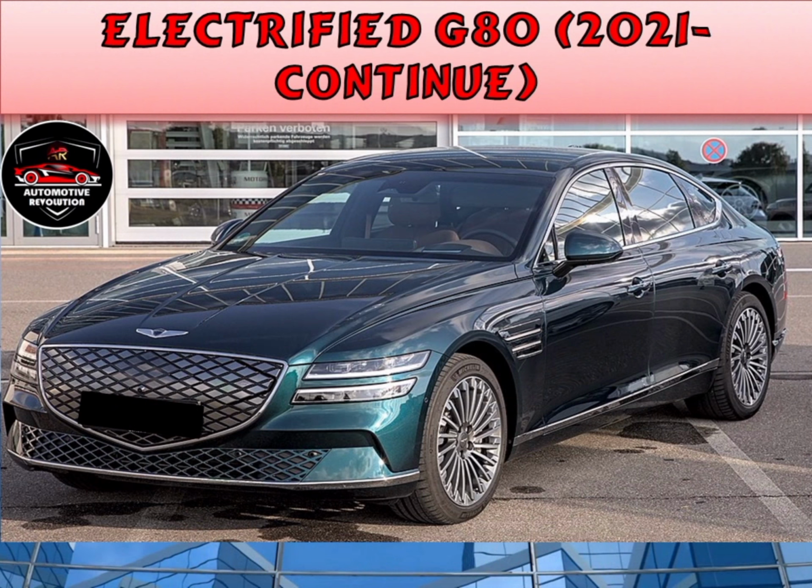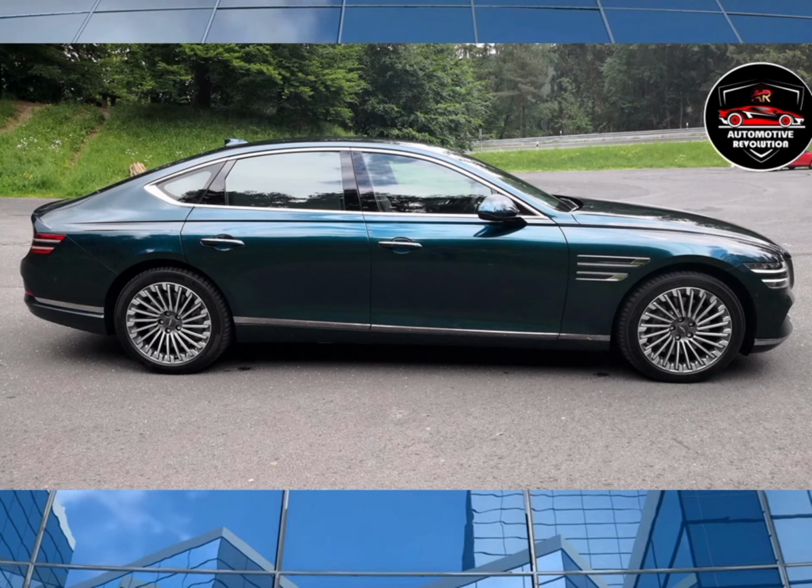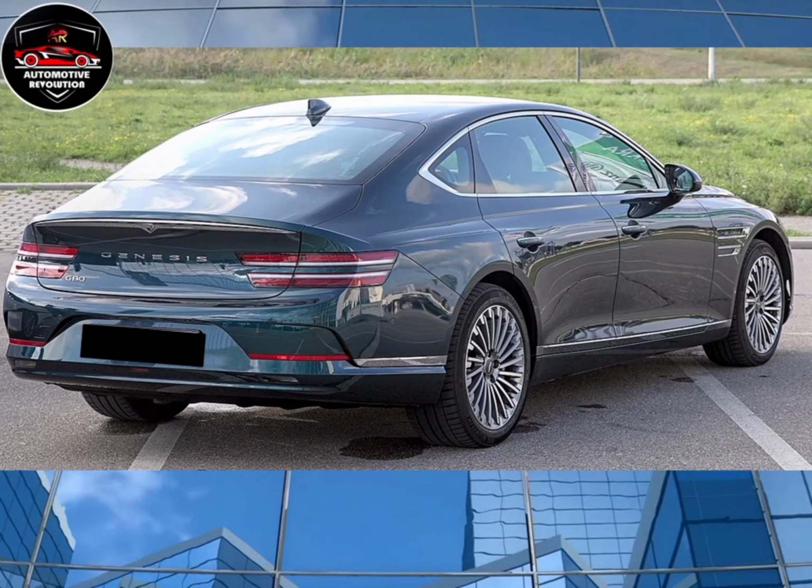The electrified G80 is the battery-electric version of the G80. It debuted at the Shanghai Auto Show on 19 April 2021. It is available in a dual-motor, all-wheel drive configuration. It uses 2 electric motors, 272 kilowatts combined.